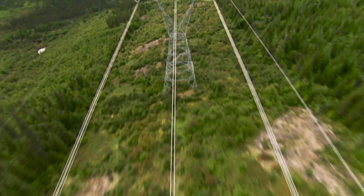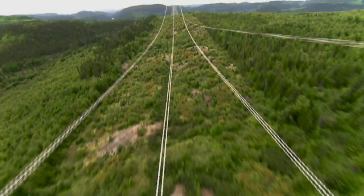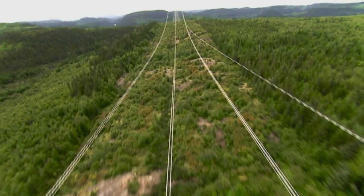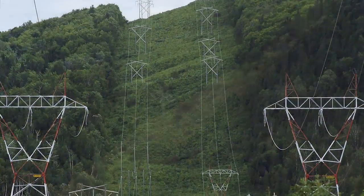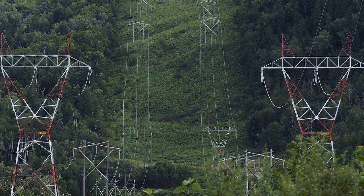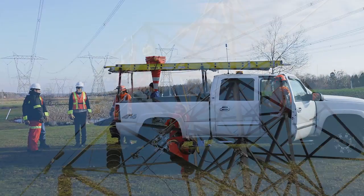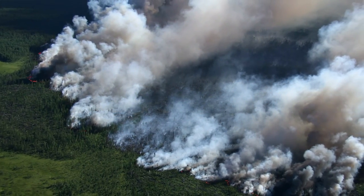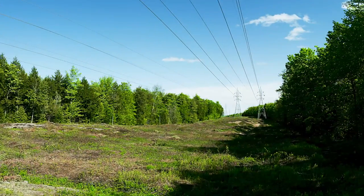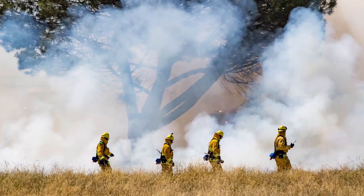In transmission line rights-of-way, Hydro-Québec promotes the growth of low plants, such as grasses and small shrubs, to reduce the risk of vegetation coming too close to the wires. A well-cleared right-of-way prevents accidents, outages, and fires. It also makes access to the line easier for maintenance teams and for emergency teams in case of a failure. In addition, in the event of a forest fire, a clear right-of-way acts as a fire break, protecting the line from damage and slowing the spread of flames.